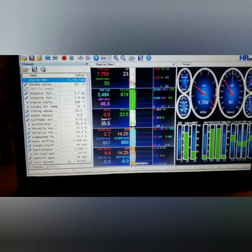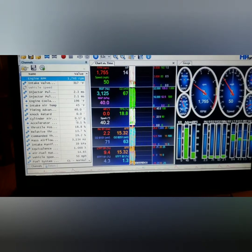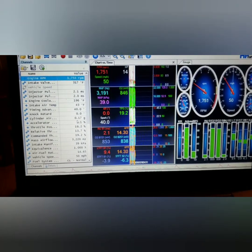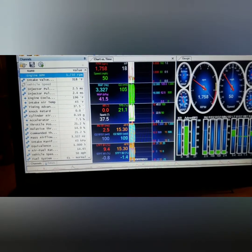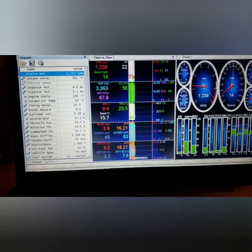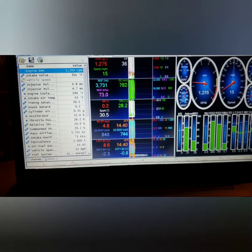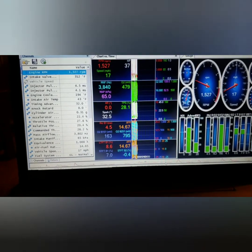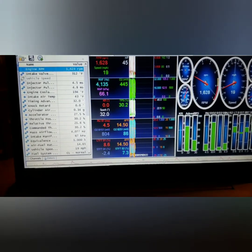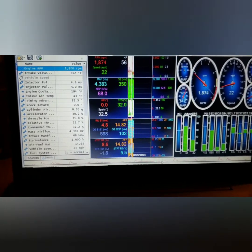I wish this thing could tell you what gear you're in. But 17 grams of air. Let me just go ahead a little bit. 27, 30. See, I don't know if those 17s were where I'm just idling or not really on the gas, but the car is going. Or it might have been 6th. Well, I didn't really put it in 6th. I ran it up to 5th.